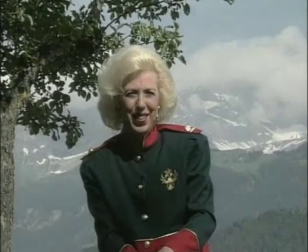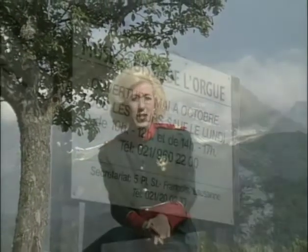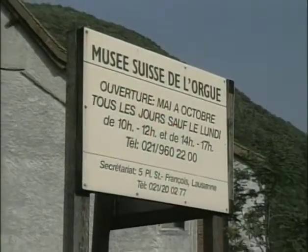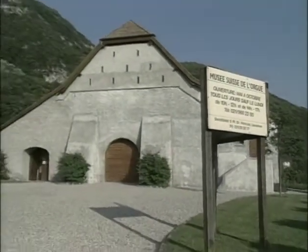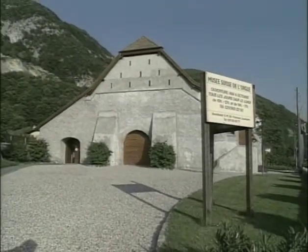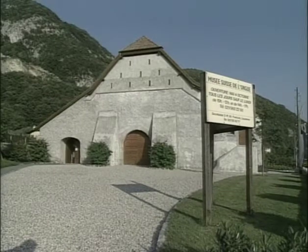To our great delight, situated in Roche, a town in southwest Switzerland, we discovered an organ museum, one of a kind in the world. The museum takes us from the world's oldest water organ to organ toys built for children of all ages. I would like to introduce you to the curator of the organ museum here in Roche, Monsieur Grom, and he's going to take us on a tour of this very fascinating museum.